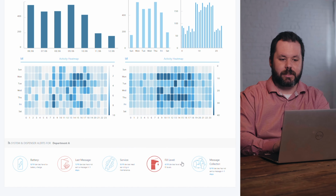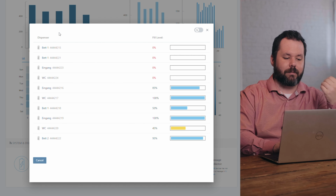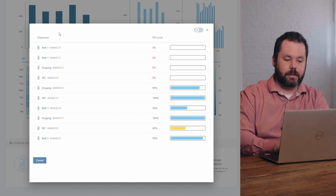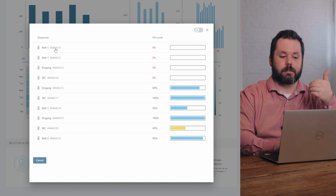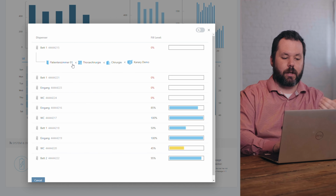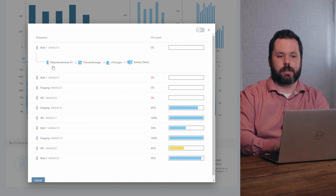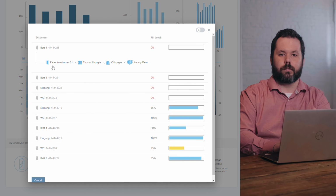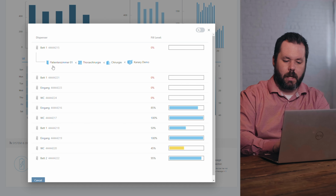Now, nothing new has changed at this view. It's the same alerts panel you know and love, but once you go into it, there has been a UI revamp. So now you can see very quickly the names of the dispensers, something you've already seen, but when you click on them, you have a brand new experience when it comes to finding that dispenser. You can see very quickly the full tree structure after it loads here, and you can see right down to the room where that dispenser is. So if you have a dispenser with an issue, you can find it very quickly just by clicking. And you can see the current status of them right here on the right with a nice big bar.